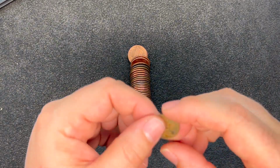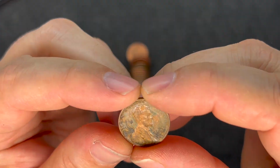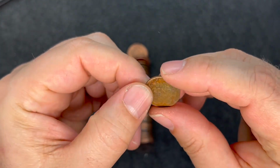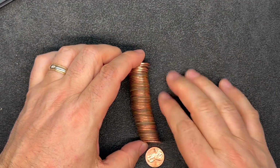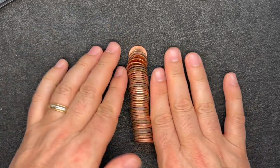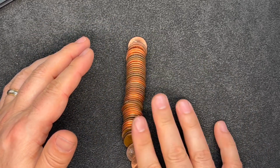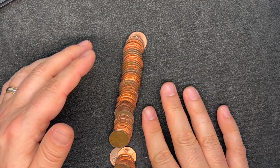Under the scope, it is a 1952S. There's no variety on this, but there it is, our first wheat penny of the hunt. I'm not sure I need that one for my book, and it is pretty beat up. If it is, it would just fill a hole until we found something better. But let me just spread this out and see if we see any other Wheaties in here.